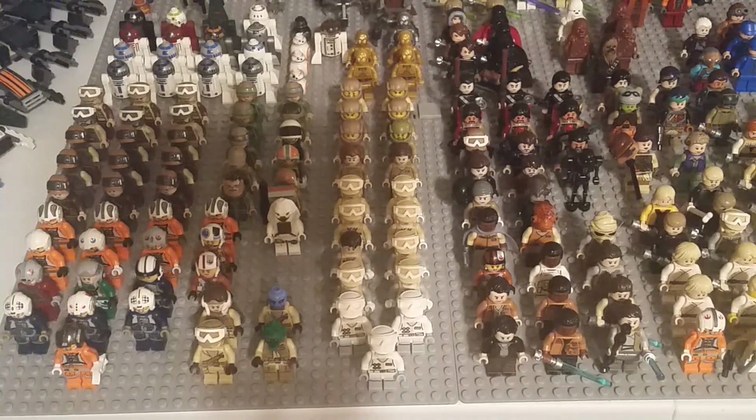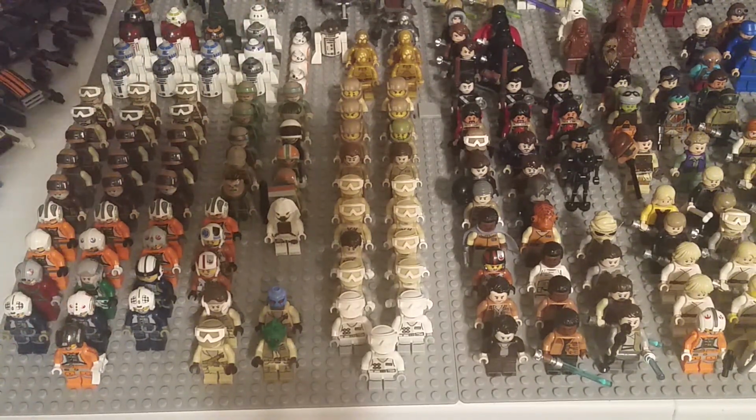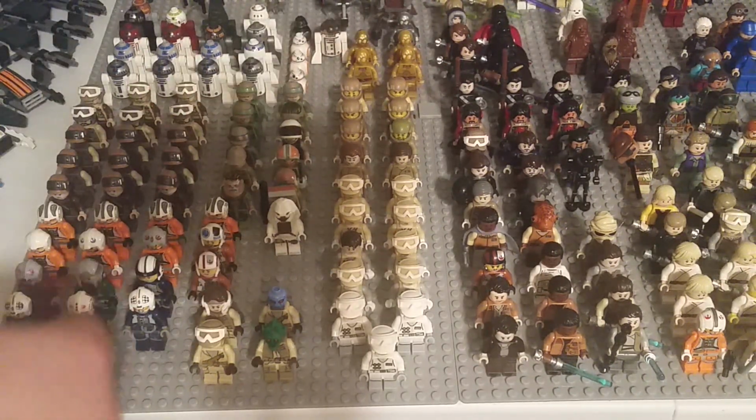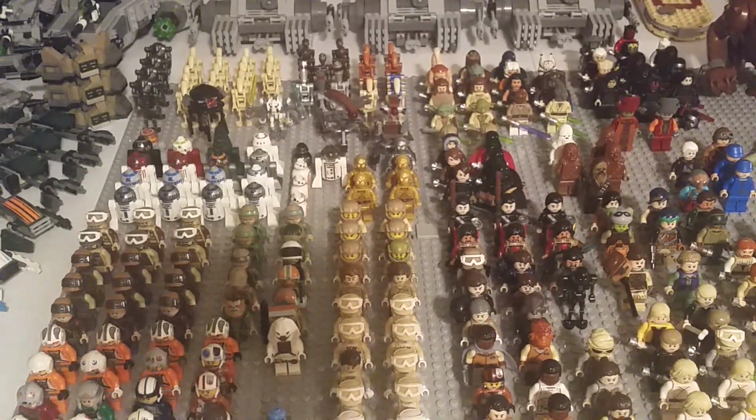There are 18 of the astromech droids I have, including R2 and Chopper, 3 BB-8 units, 1 BB-9E, pretty much Kylo Ren's BB-8, 4 C-3POs, 1 silver protocol droid, 2 droidekas, General Grievous, an Imperial probe droid, 18 battle droids, 4 oops, I forgot to clean this up. I apologize for that, guys.